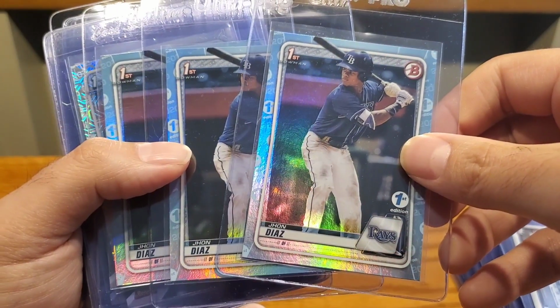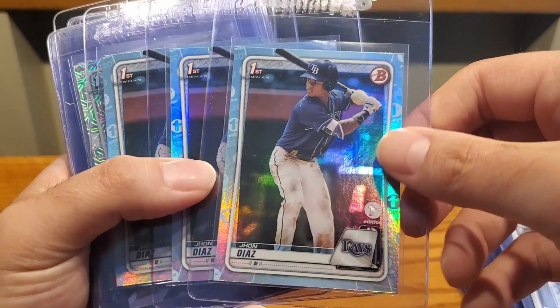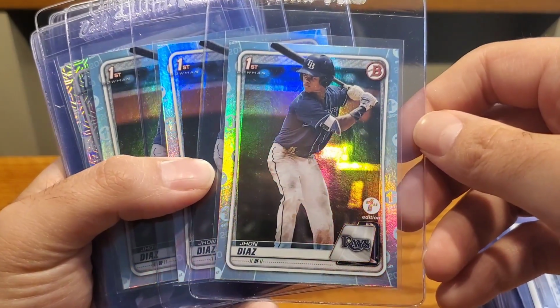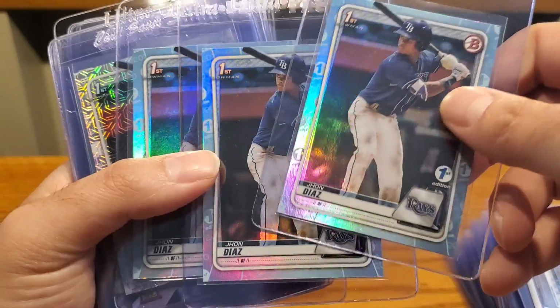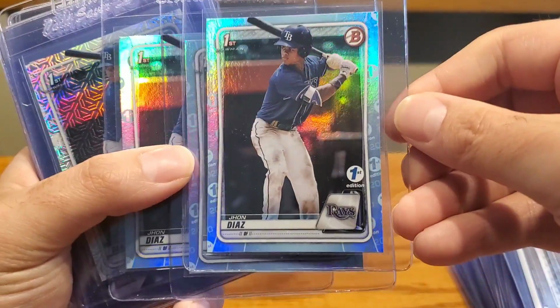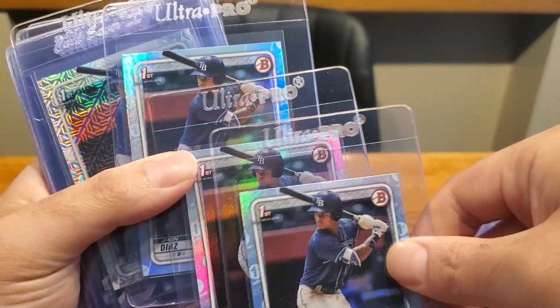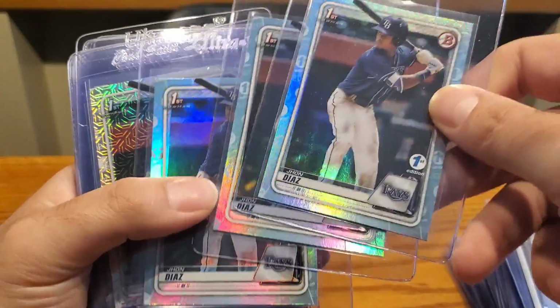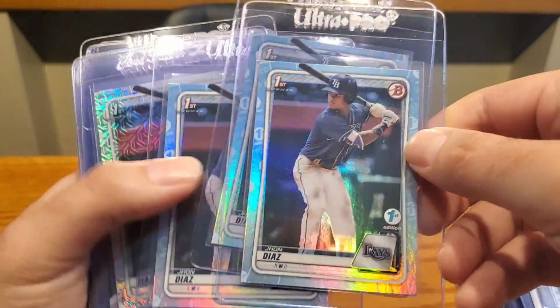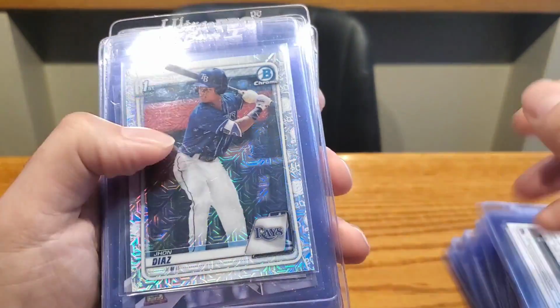I picked up 3 of these sky blue foils of all the players and prospects that are in 2020 Bowman. John Diaz is one of the under the radar guys that I kind of like. So I was fortunate enough to pick up these 3 and for them not to have significant dings. Of course, I was able to assess the centering beforehand. Seemed good enough. And these aren't numbered, but these are pretty desirable, especially since they're first edition.